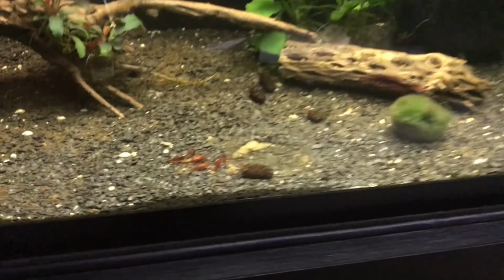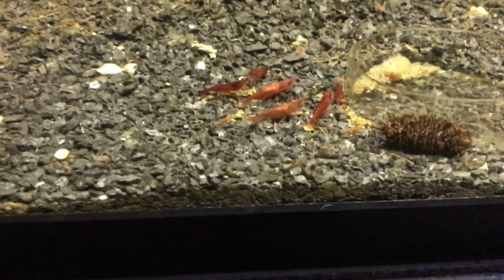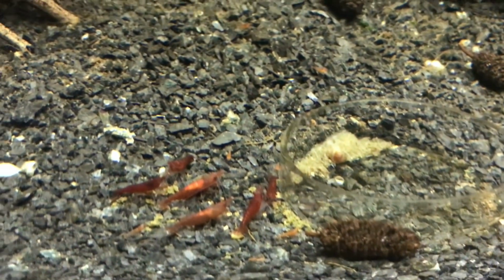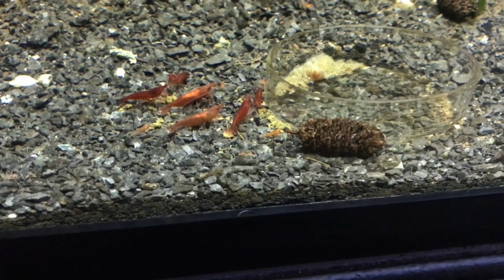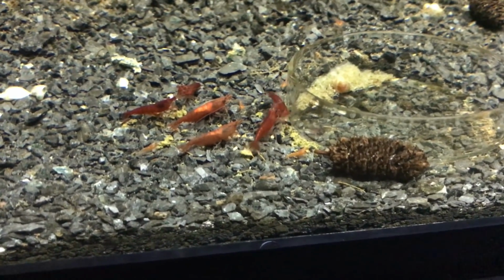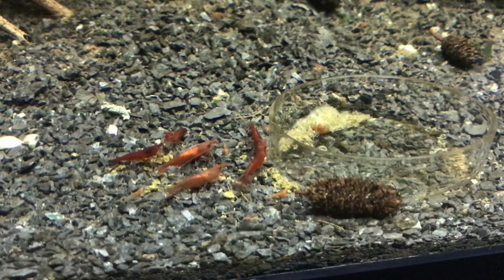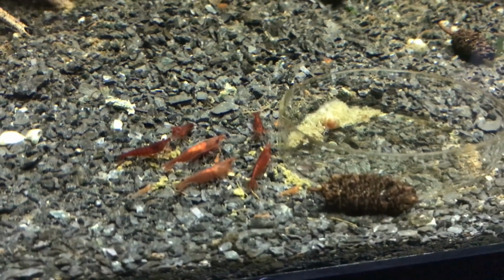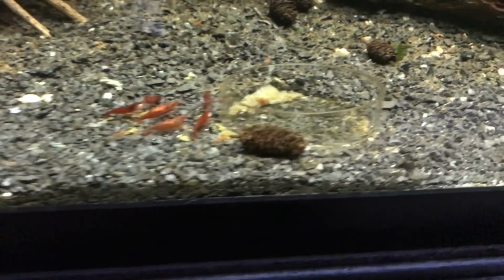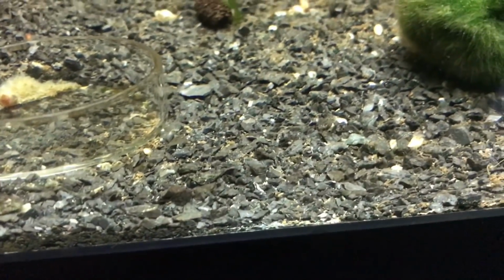Down below we've got my Bloody Marys, and these guys have been busy. There are a bunch of little baby shrimp in here. A little disappointed with a couple of the females right there in the frame. They are very light color, and I was expecting all my Bloody Marys to be a much deeper ruby red. The males look really good. There's a couple females back there that look really good, but those two females in particular are very light color, not what I was expecting.